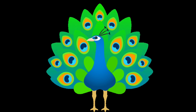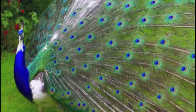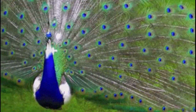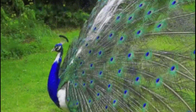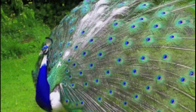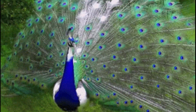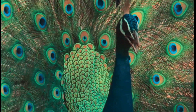Peacock. Look, it's a fancy peacock. Peacocks are birds with super colorful feathers that shine and change colors. They show off their pretty feathers like a big fan when they want to make new friends. Peacocks are like the kings and queens of the bird world because they look so fancy and special.